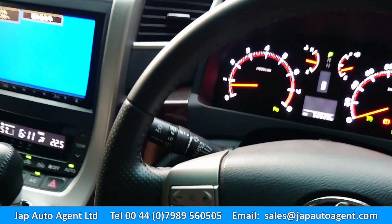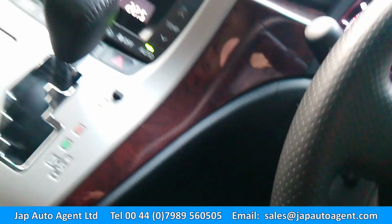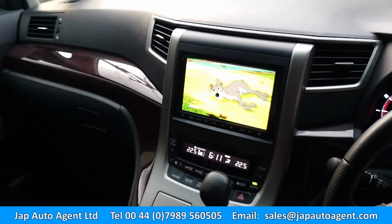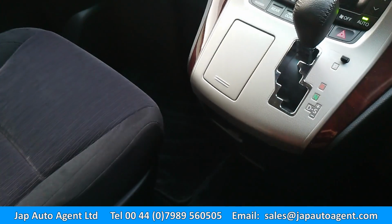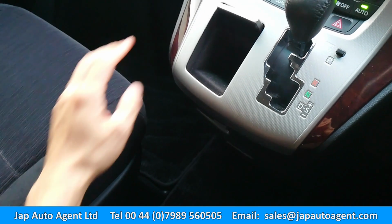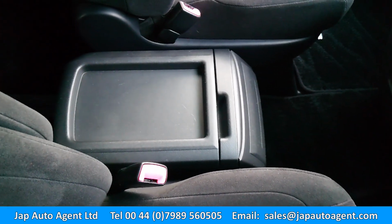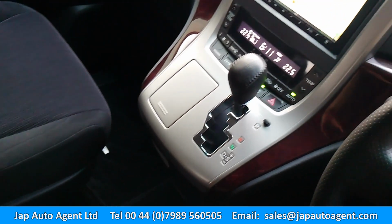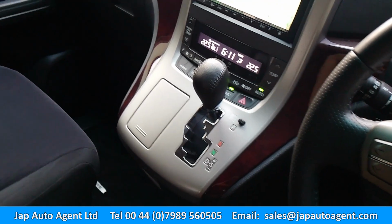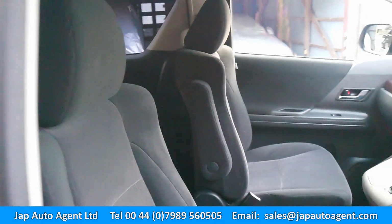So I provide the opportunity for my customers to be able to buy cars direct from Japan at the export trade price. This car is currently located in Japan, it's not in the UK. Please don't ring me up asking to come and see the vehicle. It isn't here. It's located in Japan, and I provide that opportunity for individuals to safely buy and import these cars direct from the domestic Japanese market, the export market I should say, in Japan.